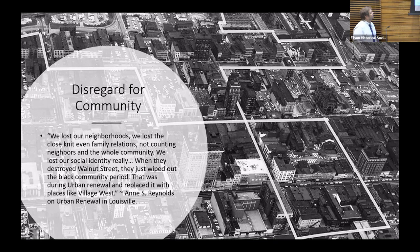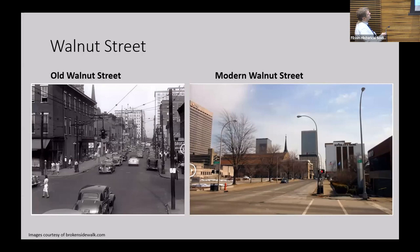For a comparison, these images are courtesy of brokensidewalk.com. You can see on the left here is Walnut Street around the 1950s, and on the right here is Walnut Street now. This is in some ways cherry picking, obviously. Walnut Street probably didn't look exactly like this when they tore it down in the 1970s, but that's not necessarily what matters, because memory and perception are in many ways just as important as reality when talking about the way things used to be. Like I said, Walnut Street might not have looked like this when they tore it down, but people remember this. That it used to be a very lively place, bustling with business, bustling with people, bustling with life. And now they know that it looks like this: parking lots, empty streets, etc.